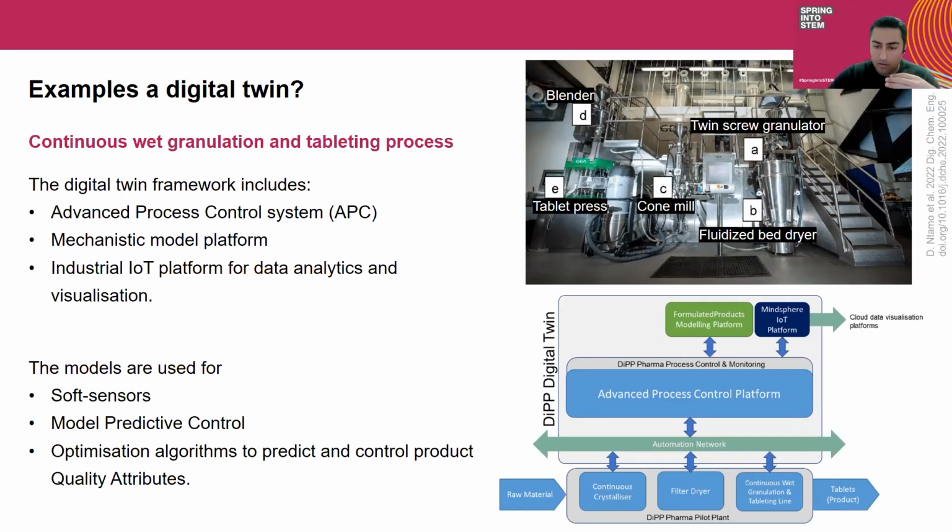So we have the mechanistic models that are feeding information to the advanced process control platform, because we have a model predictive controller. So based on the model predictions, we can control the system. We have the IoT platform, which sends the data to the cloud in order to visualize, for example, the process. And this process control system is also controlling the physical process itself at once.